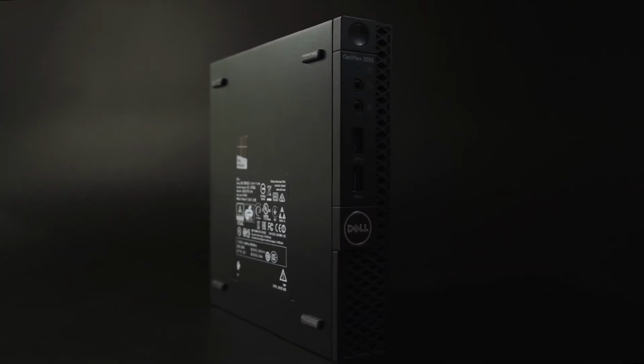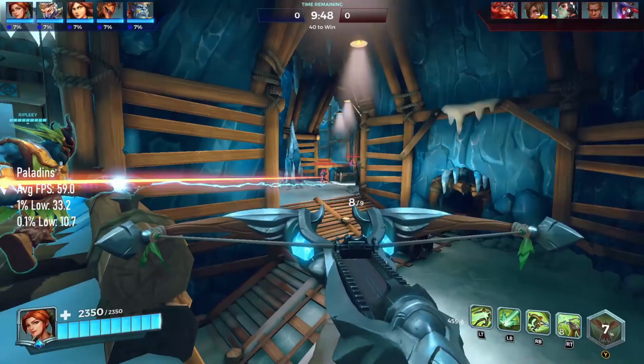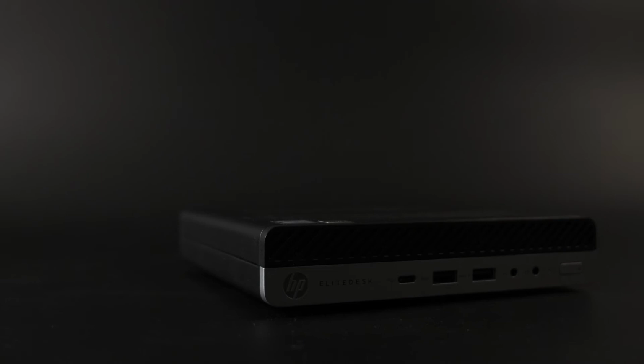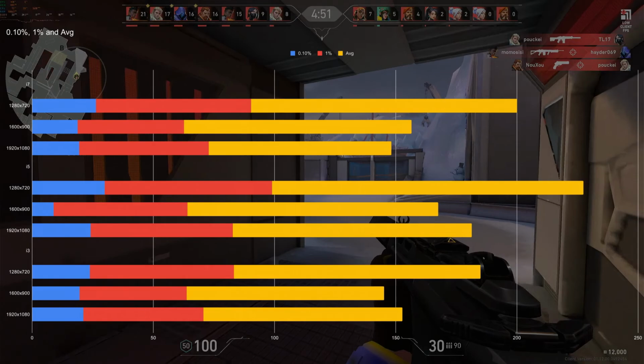I can't help it, I have a thing for small PCs. My first tiny Dell Optiplex, running an Intel i5 and HD 630 graphics, was something of a novelty, and did remarkably well in some games, all things considered. The HP I later picked up had an i7 of the same generation, which sounded great on paper, but in reality didn't game any better than the i5.